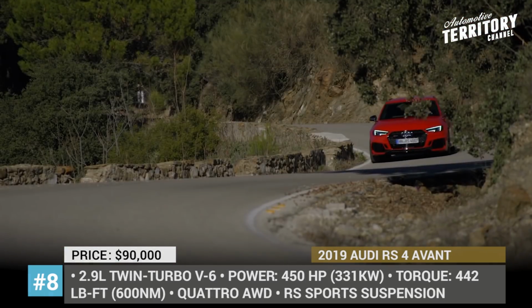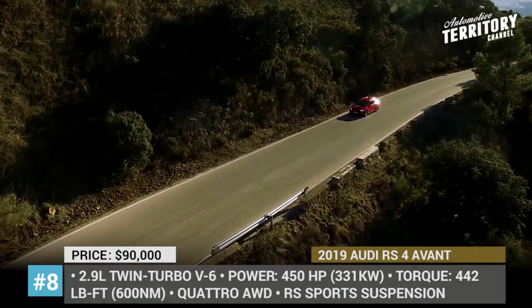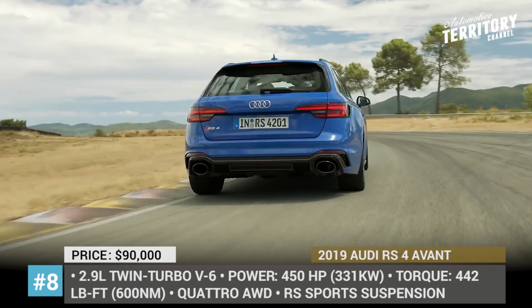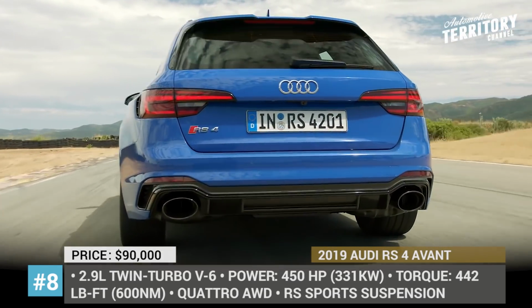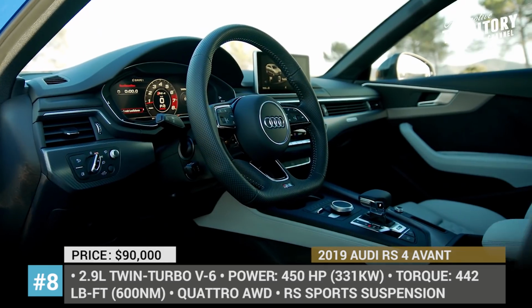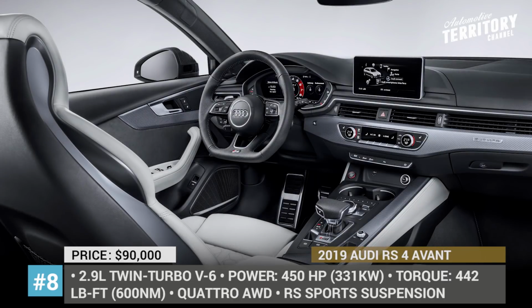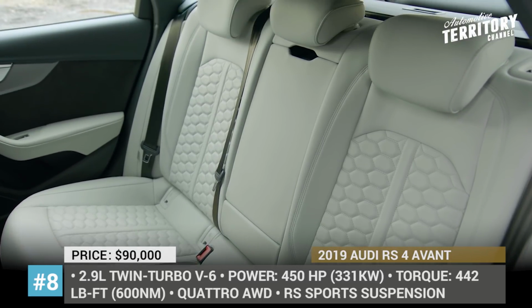Under the car's hood sits a 2.9-liter twin-turbo V6. The 8-speed Tiptronic transmission channels the engine's 450 horses and 442 pound-feet of torque to all 4 wheels via Audi's Quattro all-wheel drive system. The setup allows the RS4 to go from 0 to 60 in 4.1 seconds. The wagon's maximum speed is electronically limited to 155 miles per hour, but if you're willing to pay extra to remove the limiter, it increases to 174 mph.